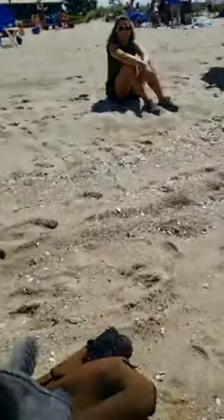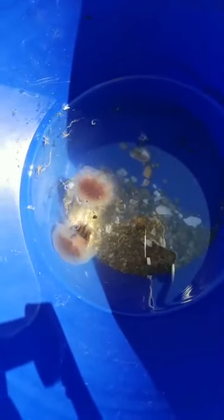Okay, so lion's mane jellyfish. Let's do this. We're going to look after I flip the camera. I have caught a couple of jellyfish in the bucket here. You can see them swimming around. These are, again, lion's mane jellyfish, and they have that distinctive red coloring. That's how they get the name lion's mane.